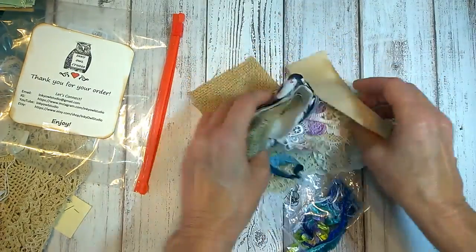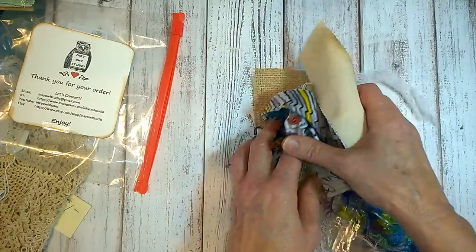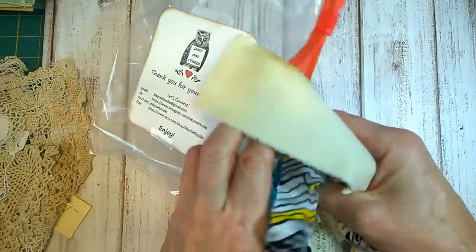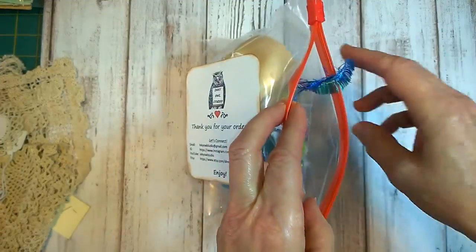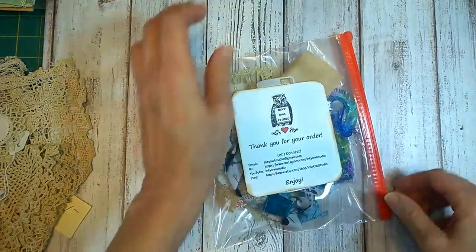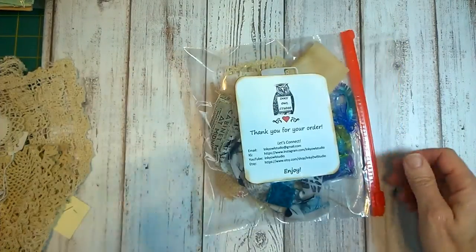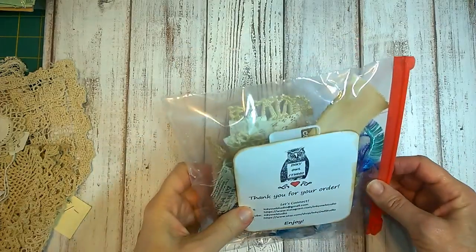So there's 25 pieces plus these 2 here inside this little grab bag. And as soon as I get the photographing and listing done, these should be in my shop probably by the end of the week. So look for that.